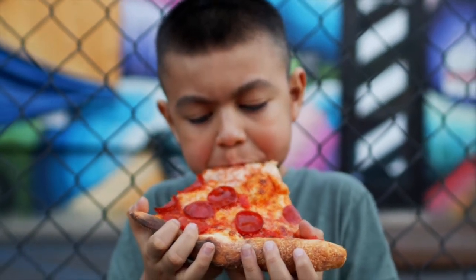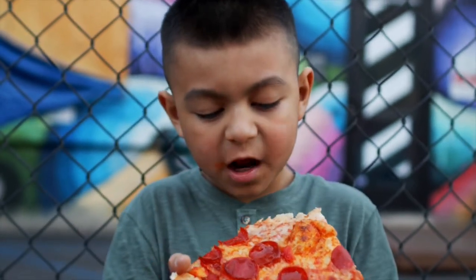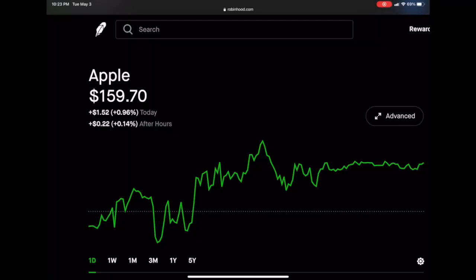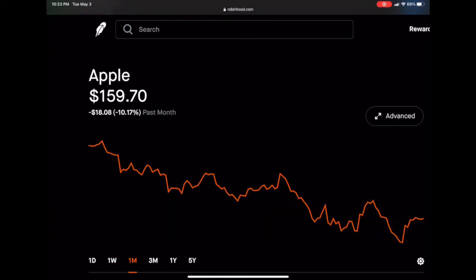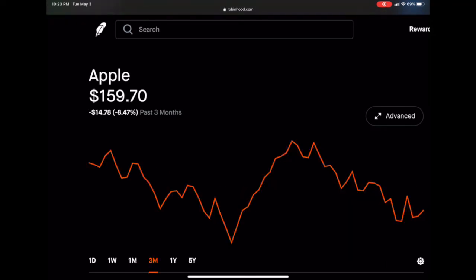So I love being fully transparent with you all. So we're going to jump over to my Robinhood portfolio and take a look at Apple. And on May 3rd, we can see that Apple is worth $159.70, and it was actually up $1.52 for the day. For the past week, it was up 2.42% or $3.78. For the past month, it was down $18. I personally think that if you want to buy the company, it's at a nice discount.